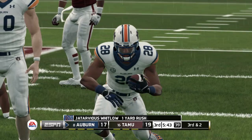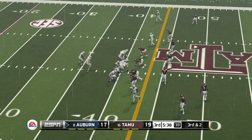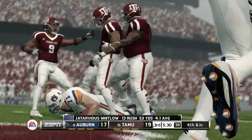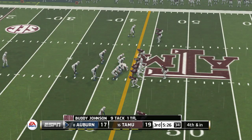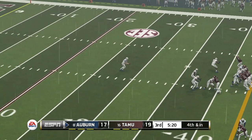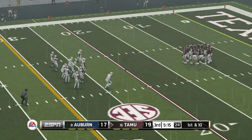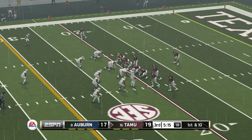Gets to about the 41-yard line. He fights forward to about the 43. Hall will be the return man. He really got a hold of that one. Let's see if this drive has a more rewarding conclusion than their last, which ended with a punt. Texas A&M with a two-point advantage.